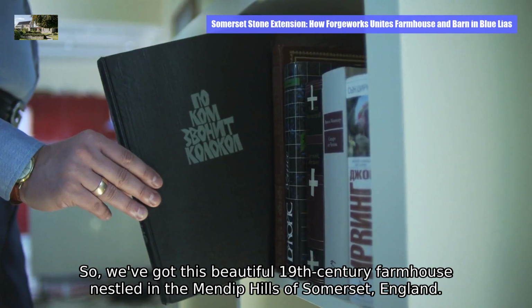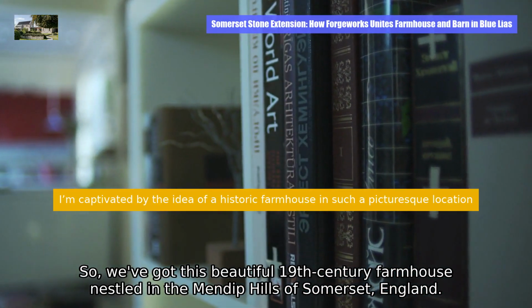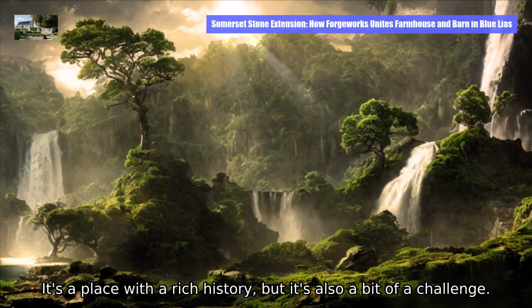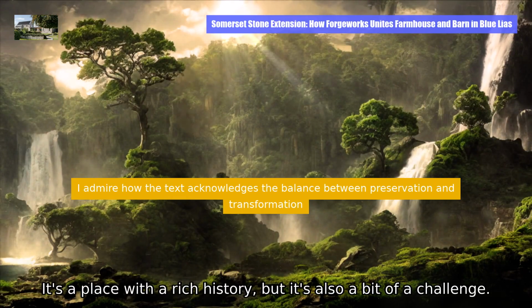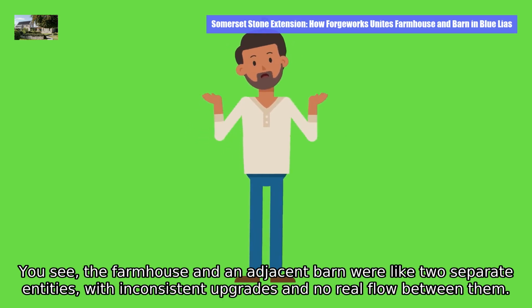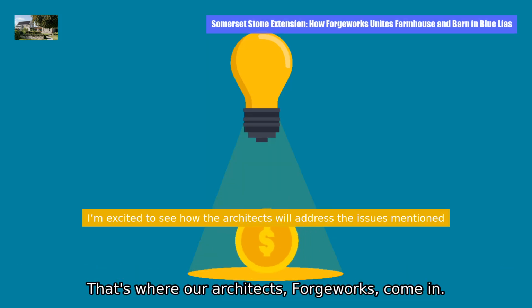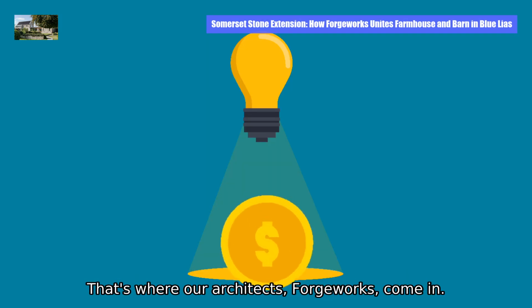So, we've got this beautiful 19th century farmhouse nestled in the Mendip Hills of Somerset, England. It's a place with a rich history, but it's also a bit of a challenge. You see, the farmhouse and an adjacent barn were like two separate entities, with inconsistent upgrades and no real flow between them. That's where our architects, Forgeworks, come in.